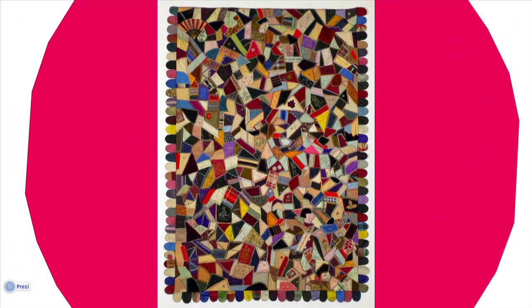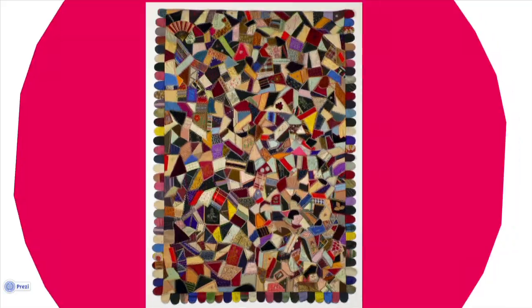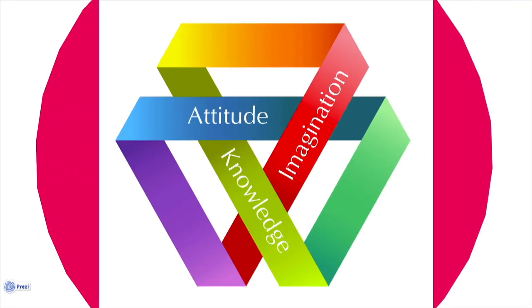True innovators, true entrepreneurs are not puzzle builders. They're quilt makers. They take all the things they have at their disposal, all the things, even if they're kind of strange and surprising, and they figure out how to leverage them to make amazing things happen. This is really important. You need to see yourself as a quilt maker as opposed to a puzzle builder. So now we have the inside of your innovation engine. And let me tell you how this works. It's really quite simple. Your knowledge is a toolbox for your imagination. Your imagination is the catalyst for the transformation of that knowledge into new ideas. And your attitude is a spark that gets it going.